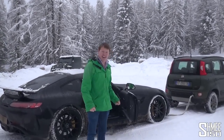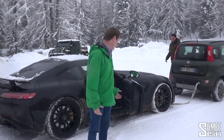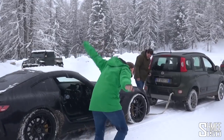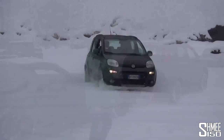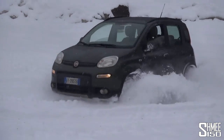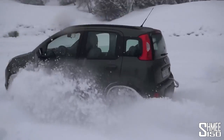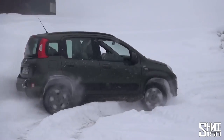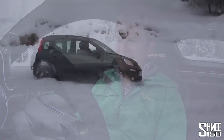That genuinely worked. That's a little Panda 4x4 and it just pulled the GTR up the hill. That's amazing. I can't even walk. Look at the mighty Panda go. There's four-wheel drifts in the deep snow. What a beast.